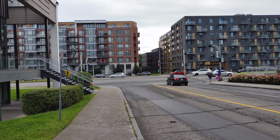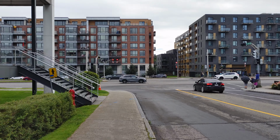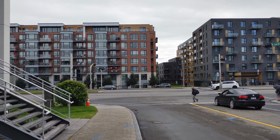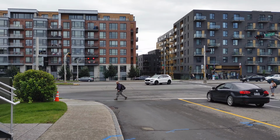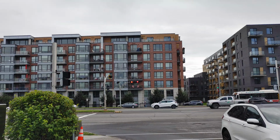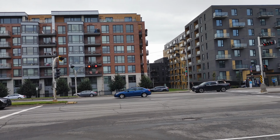Here's another intersection, Blvd Laurier. T Junction with pedestrian crossing. So they're getting a lagging left, it looks like. Yeah, they're getting a lagging left. So that's a right turn signal. Interesting, I didn't even know that. So it's a left turn signal and a right turn signal, general.